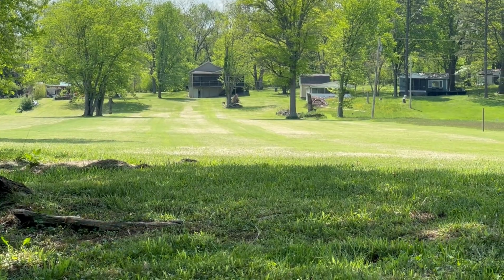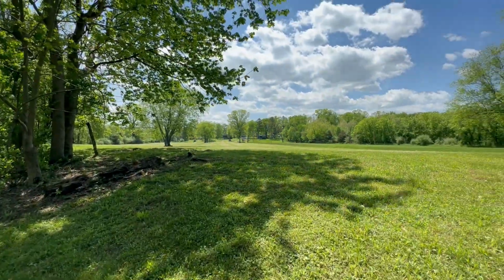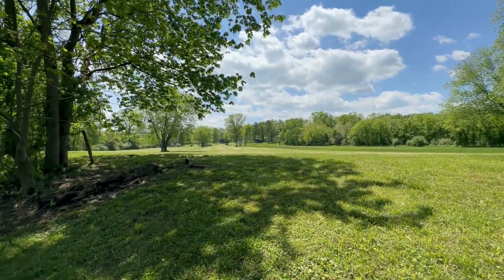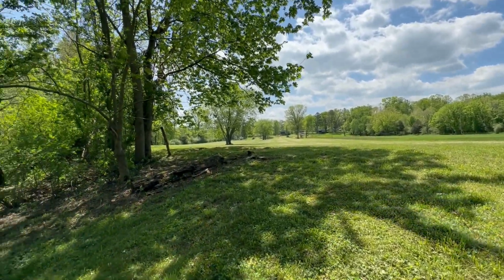But very peaceful down here. I mean, just look how beautiful it is. And it's unrestricted. This is not in a subdivision. There's no HOA, no nothing.